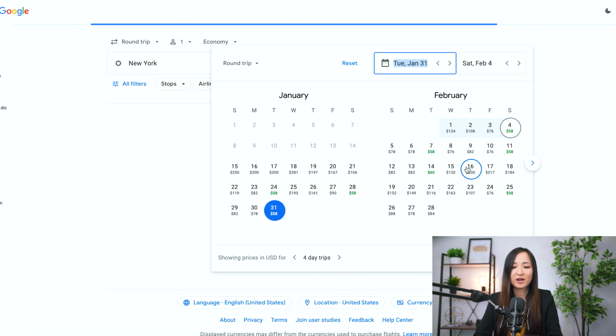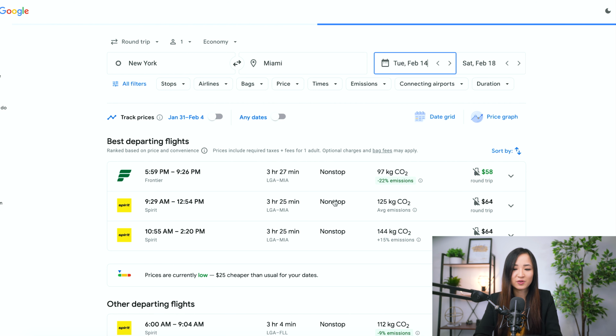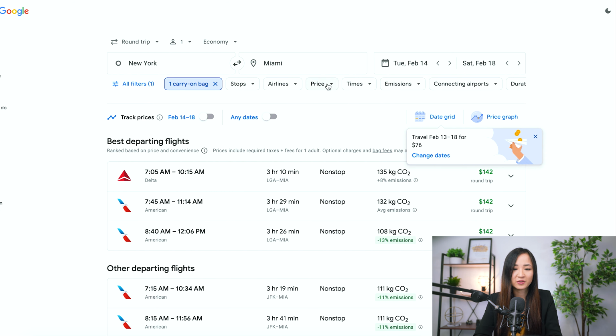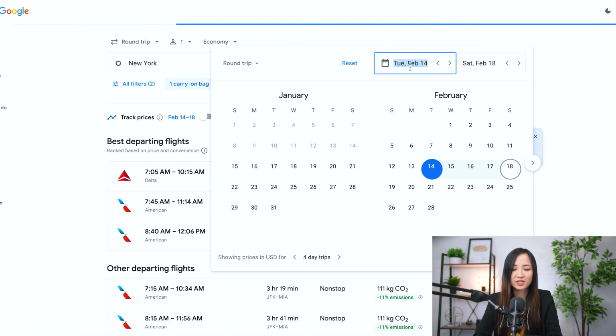This calendar is really helpful to get even cheaper dates. So you can see there's $60 dates here, round trip. These are budget airlines. So if you don't want to use budget airlines, you can filter for the different airlines here. You can select that you want one carry-on bag, which might affect the prices because these don't allow bags here. And you can just keep filtering. If you want nonstop, you can do that here as well. And then you can change it here to what you like.